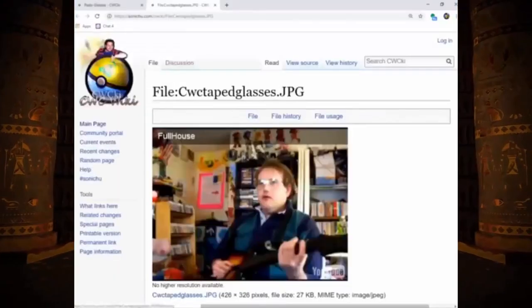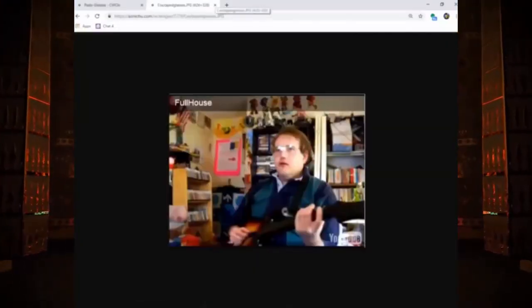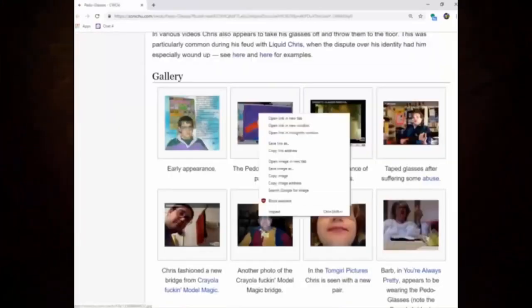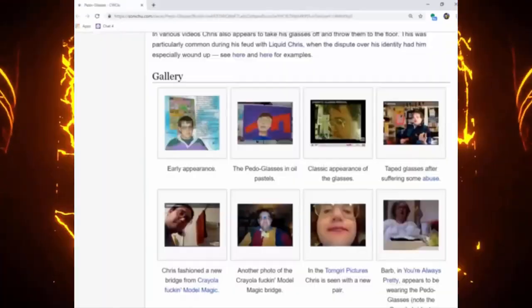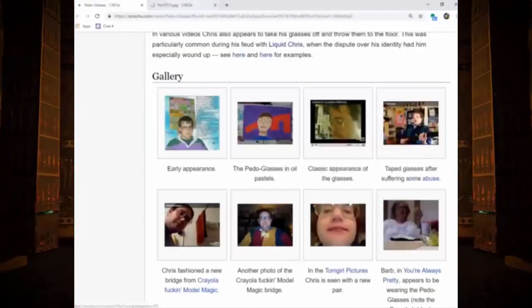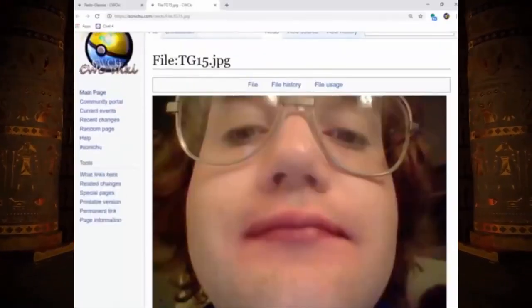This is a picture of Chris Chan after he taped the glasses. You can see the tape in the middle, very unconvincingly trying to hide that they are broken. And then finally you can see the blue bridged ones with the Crayola Model Magic in the middle. And we can see right here, these are the new glasses that he got, which still look like shit, but him being a creepy old lady.